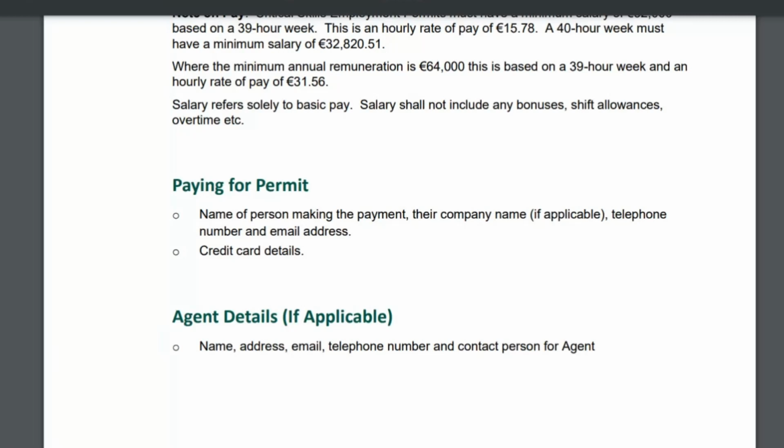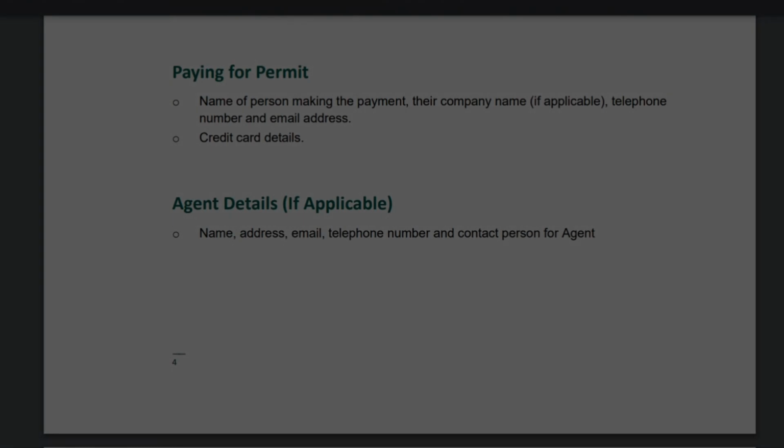And also you'll have to provide your card details, obviously. And then agent details. If you're going to any third party agents to apply for the employment permit, then you'll have to give their details as well.